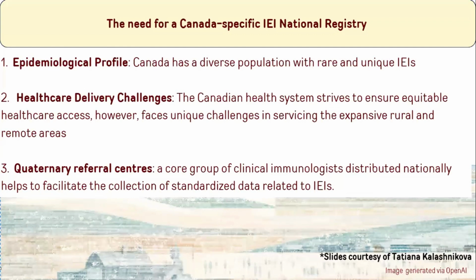We also know that in Canada, we have a unique profile of a publicly funded healthcare system. We also have lots of rural and remote areas, a population that's spread across a huge landmass. And most patients with inborn errors of immunity are treated at a small number of quaternary and tertiary care centers across the country. So we know that there's a need to learn more about our unique landscape of inborn errors of immunity.